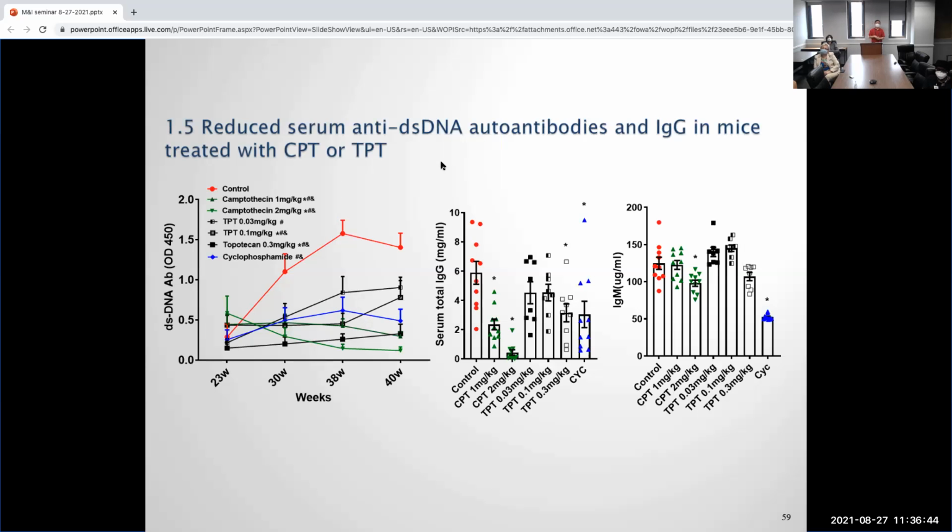So then we measure the double-stranded DNA antibody, and you can see all the treatment groups significantly reduced it. And remember, the low dose of TPT does not impact the saliva, but it significantly reduces the double-stranded DNA antibody.